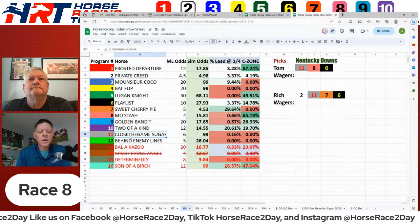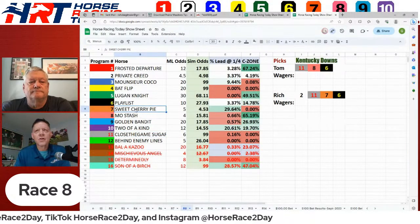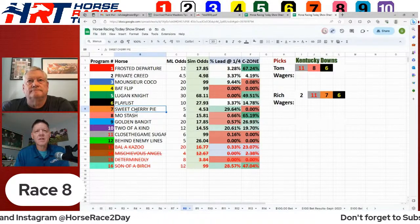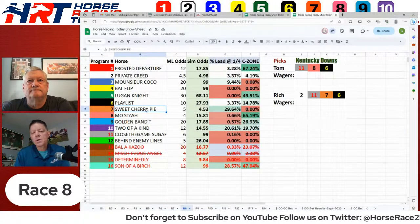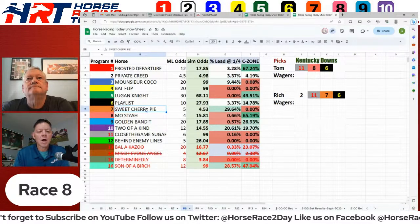Number 7, Sweet Cherry Pie, warrants consideration in its first grass race, Thomas, after a dominant race in the slop. And a lot of times when horses are making their first start on turf, look at the all-weather. If they haven't run an all-weather, look at how they've run on a wet dirt track as an indication of what they might do on turf.